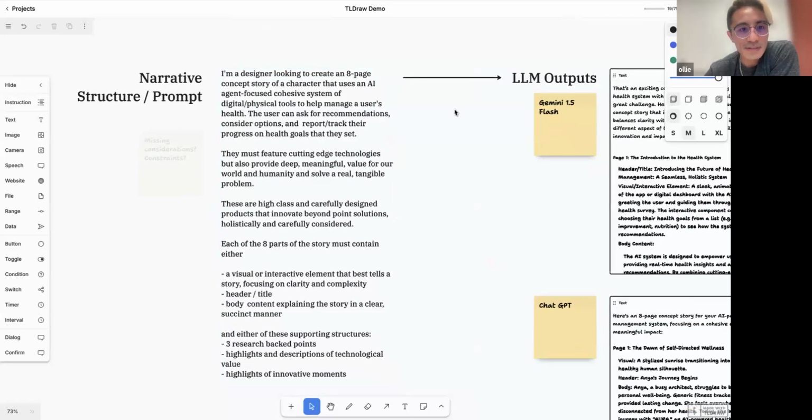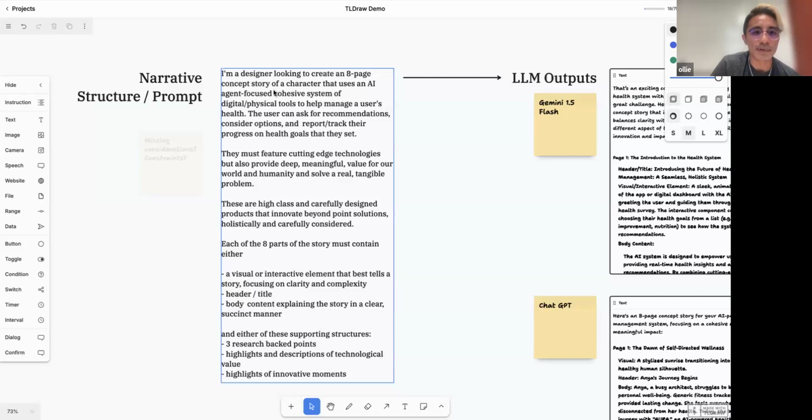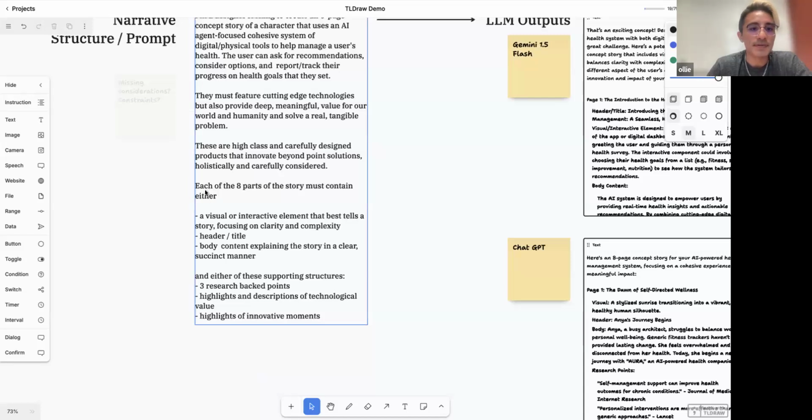I wanted ideas that I could get really quickly for some project that I was working on. And yeah, so I gave this prompt. I'm a designer looking to create an 8-page concept story of a character that uses an AI agent-focused cohesive system of digital and physical tools to help manage a user's health. And the user can ask for recommendations, consider options, report, and track their progress on health goals that they set. And I gave it a set of parameters, right? Each of the 8 parts of the story must contain either a visual or interactive element, a header or title, and body content explaining the story in a clear, succinct manner.